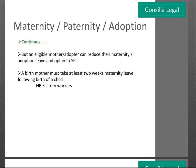Okay then, maternity, paternity and adoption leave. In essence, this just continues and remains as it always had done, so nothing really changes with that. Under maternity leave, a mother gets 52 weeks' leave, and if they qualify for pay, 39 weeks paid leave, 13 weeks unpaid. And same with adoption, 52 weeks' leave. That just continues, but as I said at the start, if the mother or the adopter wishes to reduce their maternity or adoption leave, they can do so and then opt into the shared parental leave. So it's all based around 52 weeks, and the amount of shared parental leave that's left over depends on how much maternity leave or adoption leave the mother has taken.